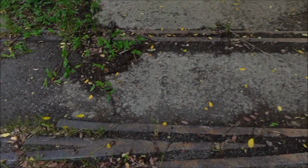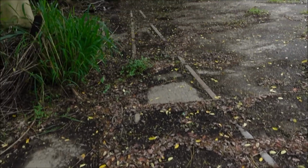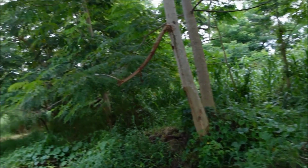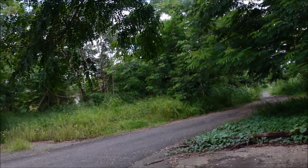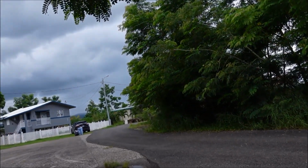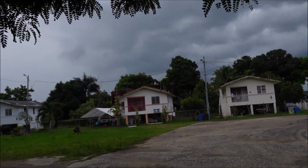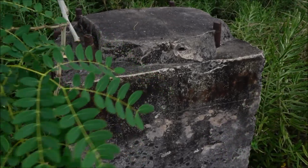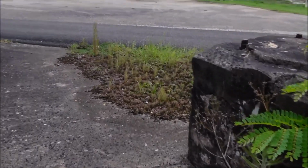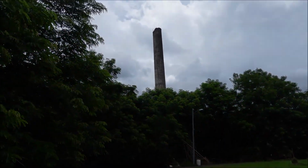These look like the remnants of old rail tracks, which would have been used to transport the sugar. And all throughout here would have been the fields and fields of the sugar cane. And now it's just a little neighborhood. Some huge posts that must have held up some type of structure. Here's another one. And then in the distance, there's the big chimney.